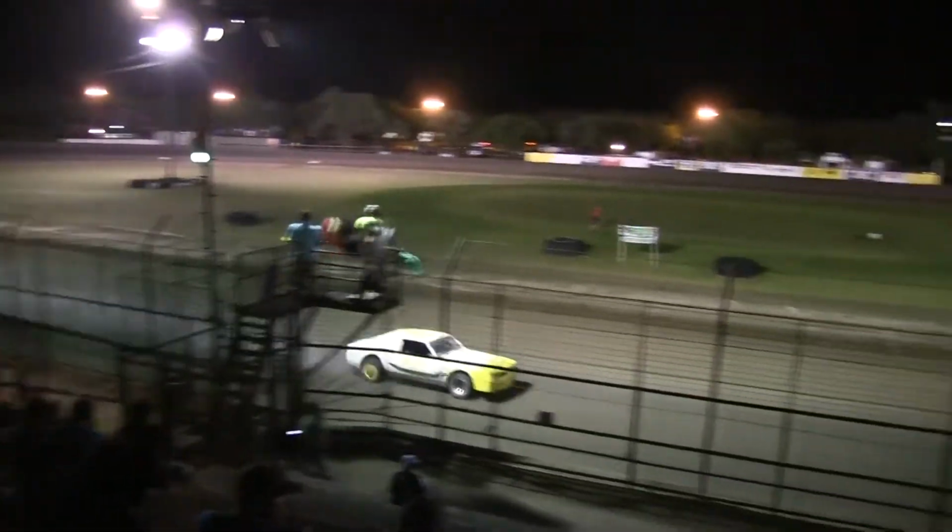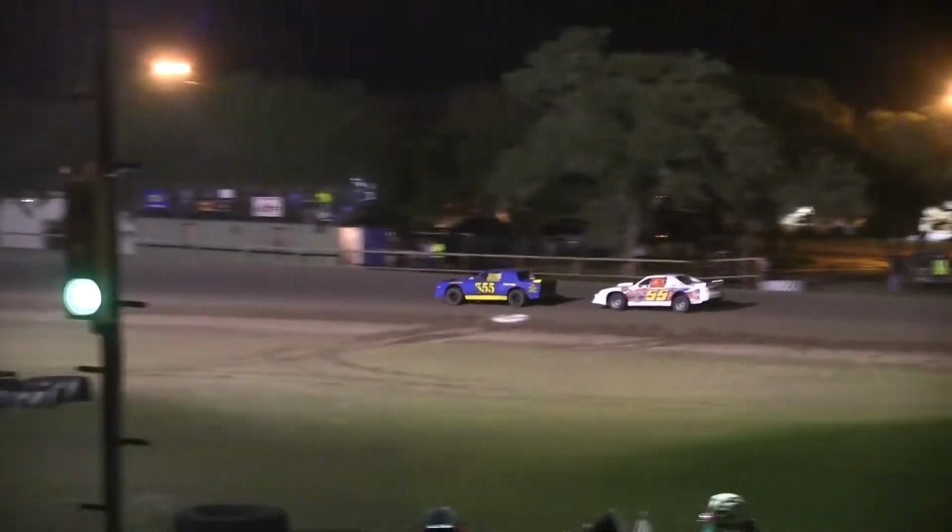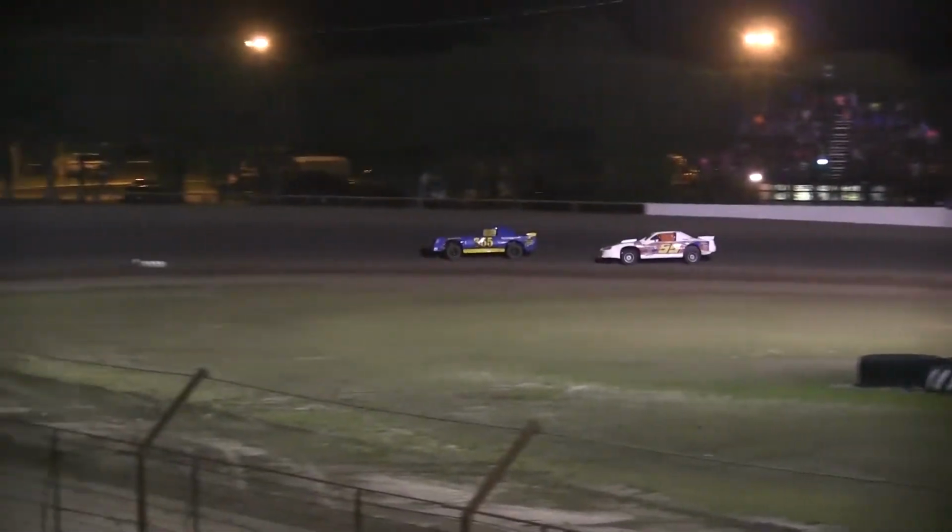Brian Morris stopped at the bottom of turn 3. Looks like he's going to refire the machine. We're going to stay green, stay green, stay green. Should be white flag this time by.